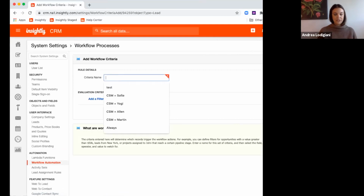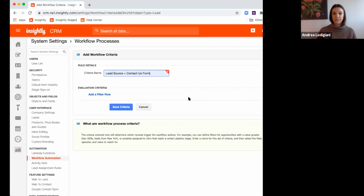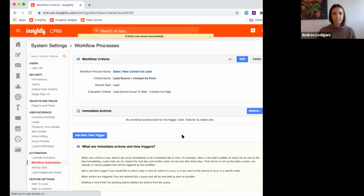So this is lead source equals contact us form. Again, that's something that I've customized in my system. Lead sources are really important for keeping, obviously, your leads organized, finding out which channels are bringing in the most business. So if I come in here and find source, I have my web contact us page, something I've customized and also incorporated into my web to lead form. So it's automatically applied to any lead created from that form.